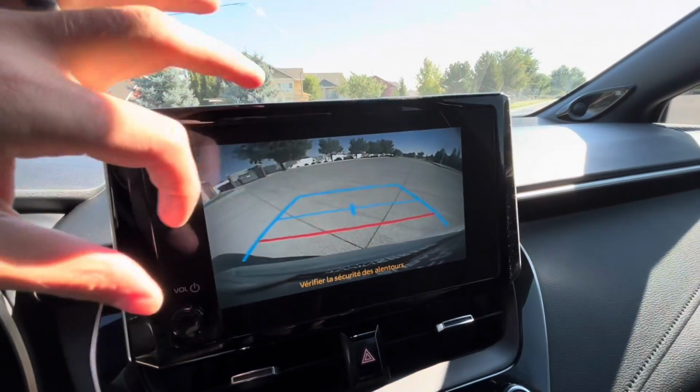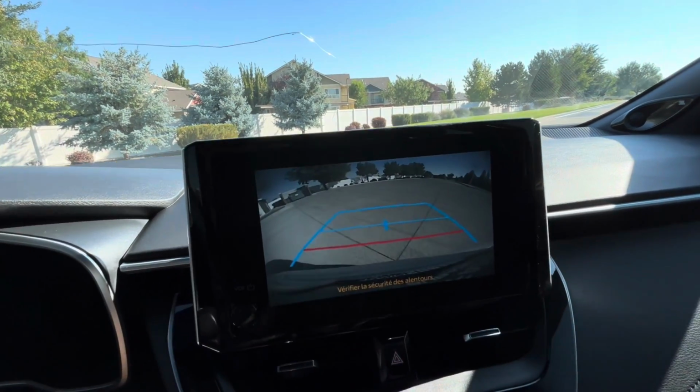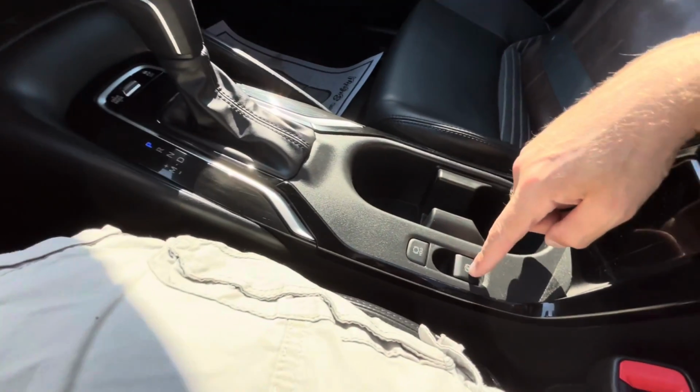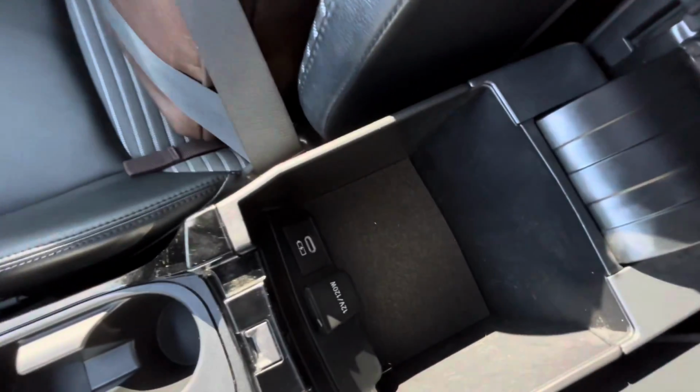It's kind of old school, not great clarity, a little bit grainy, but the camera is full screen, so it actually shows you quite a bit. And then you have auto vehicle hold, electronic parking brake, some cup holders with the handle spot, and then you have a few plugins on this very tiny little center armrest.